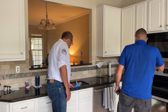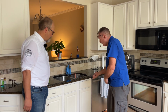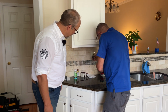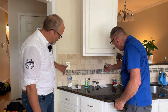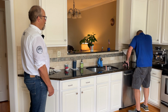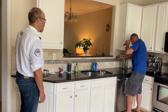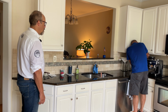And how about GFCI? GFCIs are, again, we'll put my tester on it. Boom, there it is. And there's the reset button. The reset is right there, and boom, she goes. And I'll generally hit them all. All receptacles on the kitchen counter, all counter receptacles. I do them all. Protected. I do all of them. Period. Just because there's always that one.